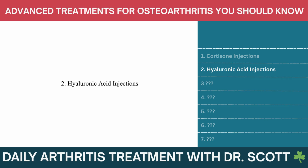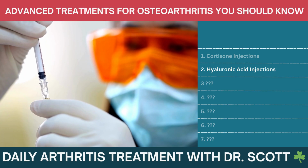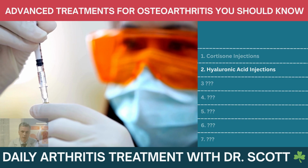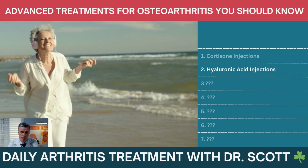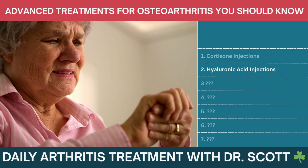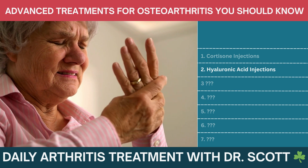2. Hyaluronic acid injections. Hyaluronic acid injections, also called viscosupplementation, work differently from cortisone. They inject a lubricating substance similar to natural joint fluid directly into the affected area. This improves cushioning in the joint, reducing friction and pain. The treatment usually involves several injections over a few weeks, offering relief that often lasts longer than cortisone, sometimes up to 6 months or more. If injections still don't provide sufficient relief, a more advanced, cutting-edge treatment you might consider is platelet-rich plasma therapy.